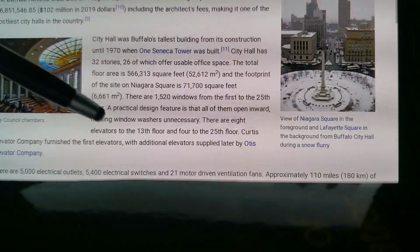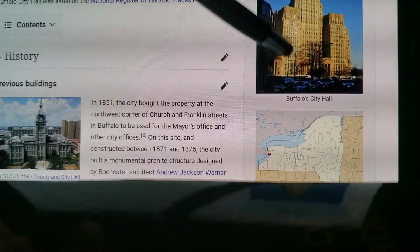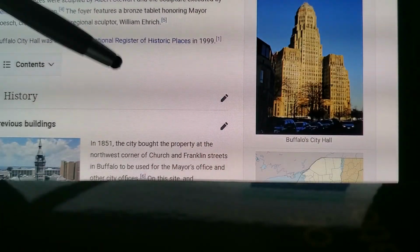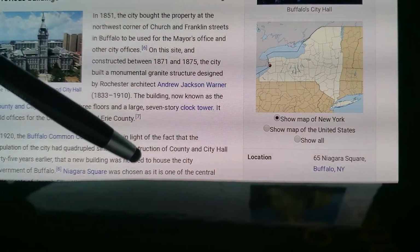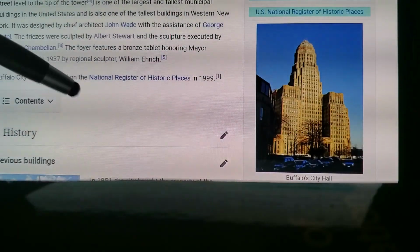This is the Wikipedia page. Like nobody wants to know how that thing was built. No one wants to know that. I want to know it, and I go to try to figure it out, and I can't. It's in the National Register of Historic Places, but on the Wikipedia page, I can't find anything about it. This is what I'm talking about, a reset of history.